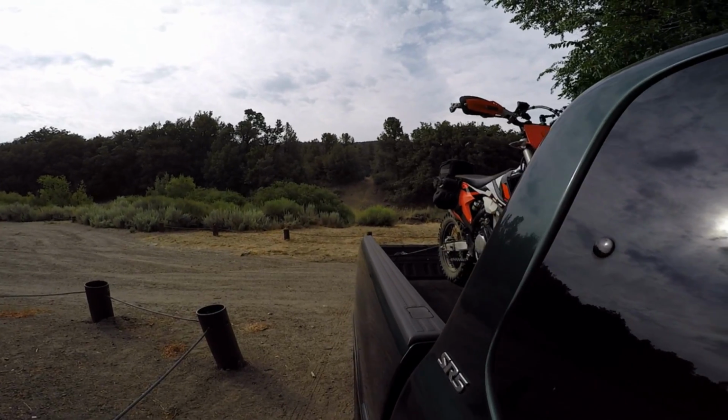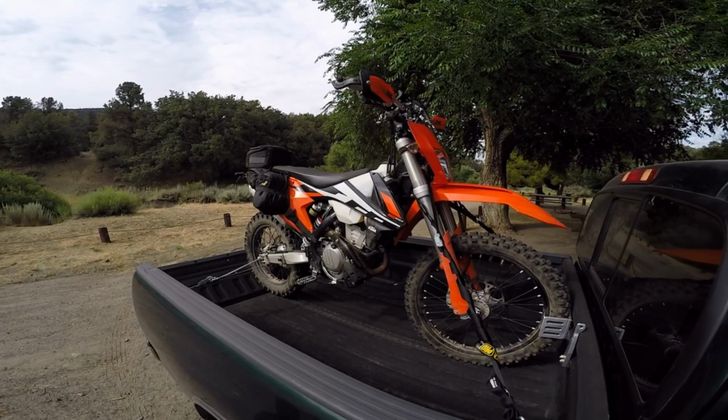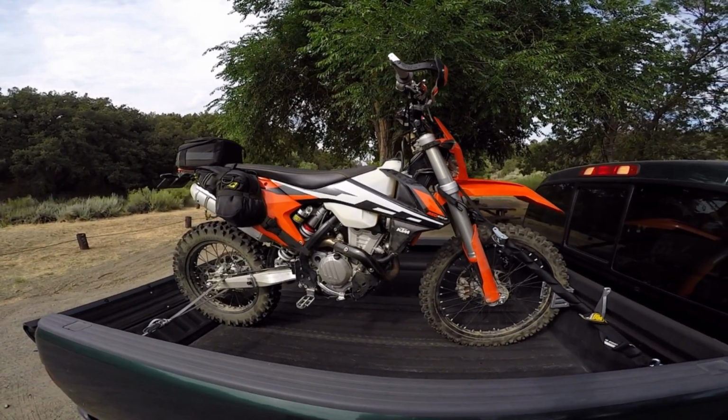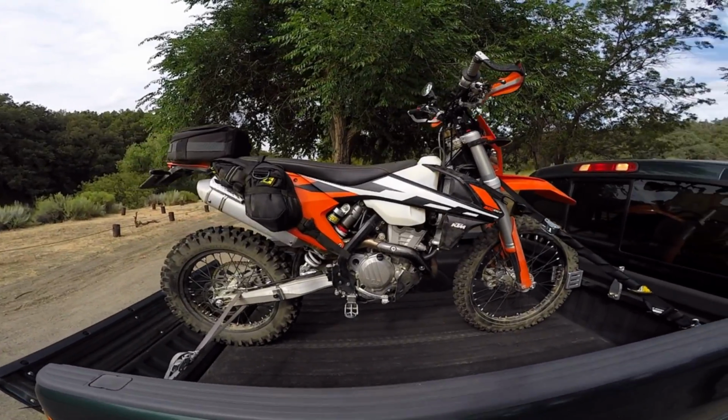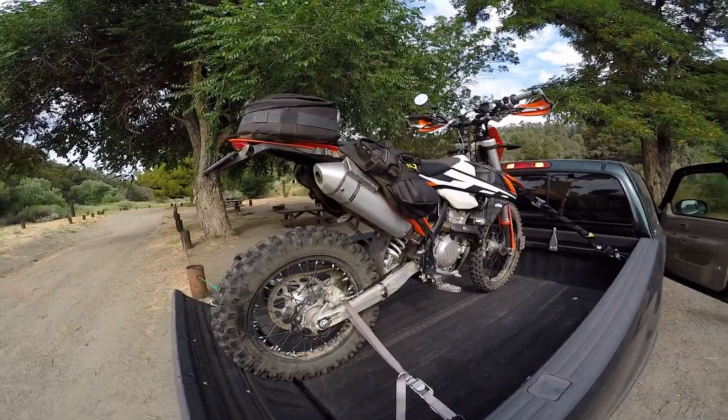The wait is finally over, and here is my new bike. It's a 2017 KTM 350 EXC-F. It's street legal, it's plated, has all the turn signals and everything. But make no mistake, this is a dirt bike.